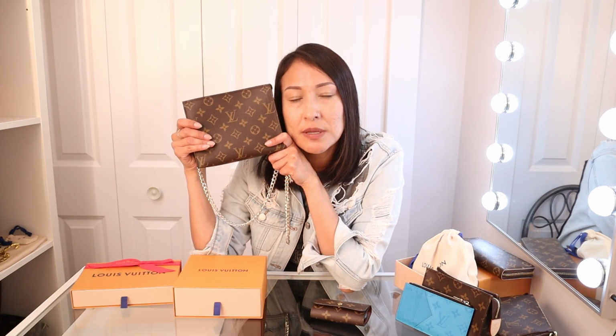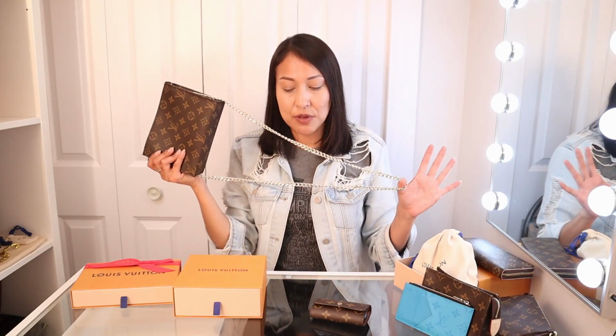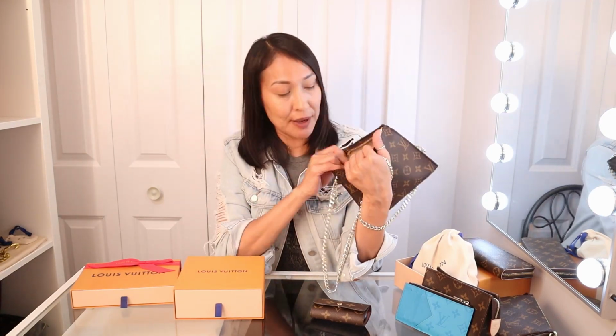But now that I've been teleworking from home, I am using this as a crossbody bag, and I have used this every single day. I love this. This is amazing as a crossbody bag. So I do have a liner in here.